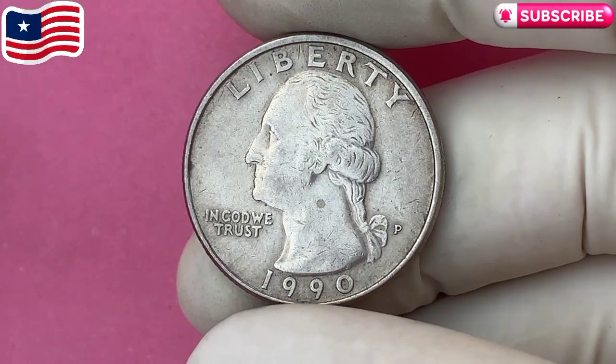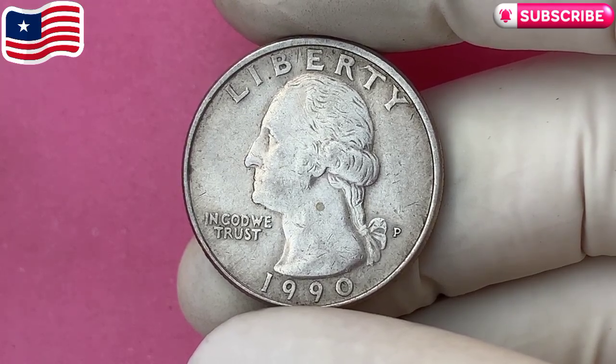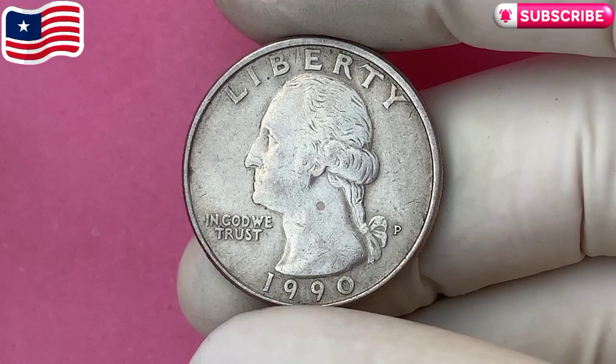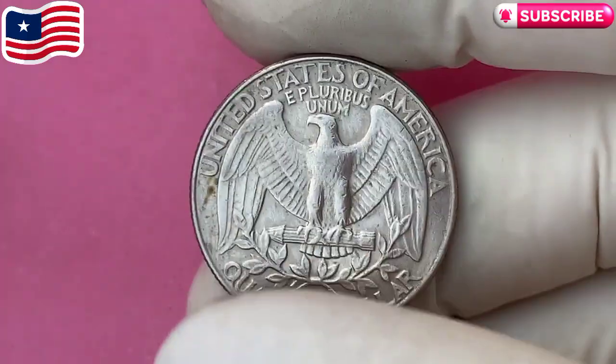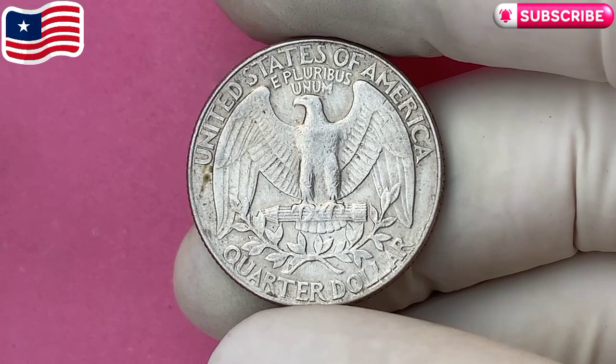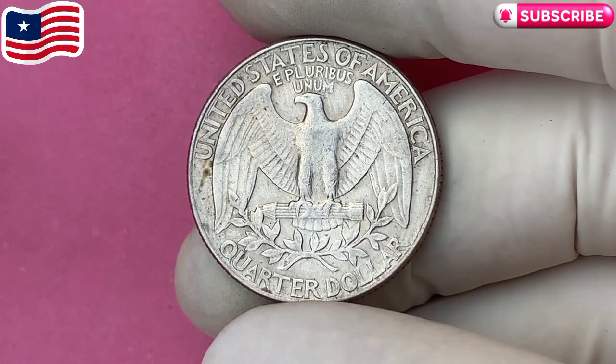Next, we're shining the spotlight on a coin that might just be hiding in your collection or even loose in your pocket, the 1990 Philadelphia Mint Washington quarter dollar. At first glance, it seems like an everyday coin, but trust me, there's a fascinating story behind this quarter that could change how you see your spare change forever.